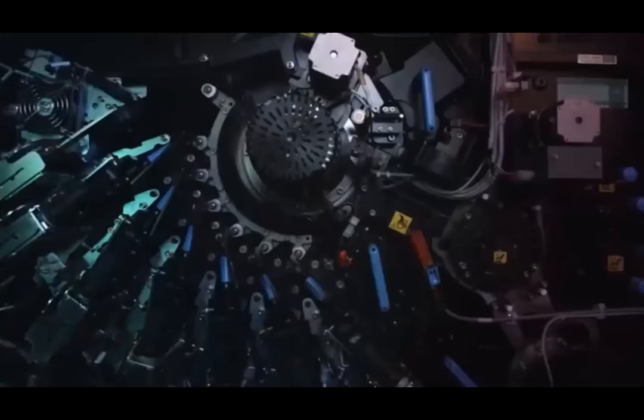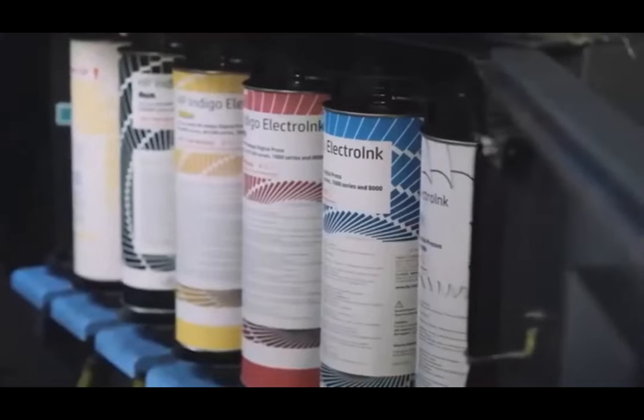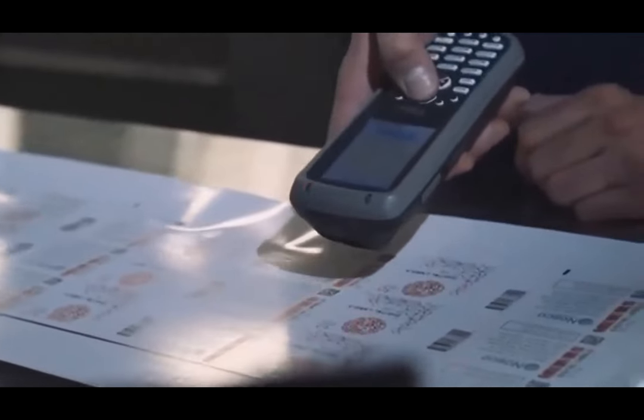We utilize HP Indigo technology of variable data printing and invisible ink to help our clients track their products. We can print variable barcodes in an invisible manner. Our customer can scan them, they can trace them throughout the country, and if they show up in a place they shouldn't show up, our customers can purchase them out of the supply chain and really know where they came from.